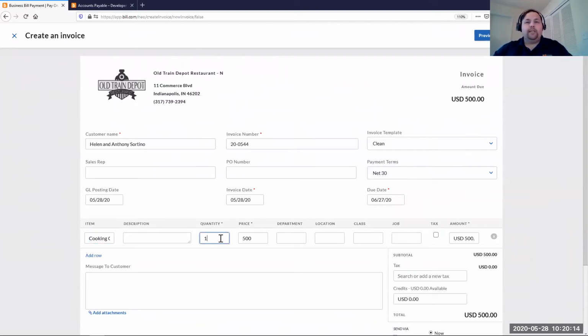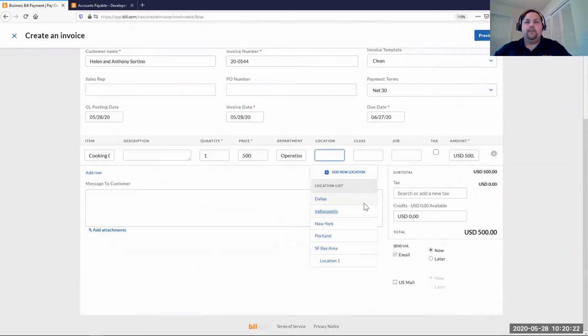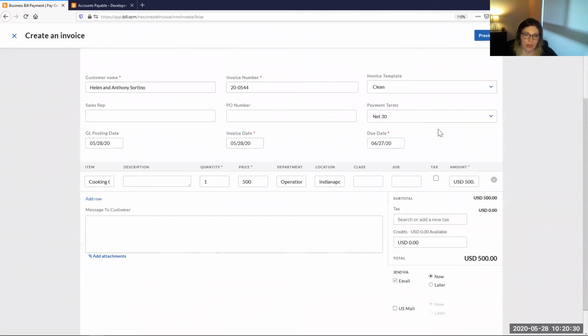In this case, I'll just go ahead and leave it as such, but I'll select my department and location here. And location, there we go. All set. I love that you're taking the time to code the invoice, Noel. This is so important for the accounting back office process to make sure that the revenue is being recorded for the right entity, for the right department. And I love that Bill.com supports all of these dimensions or tags.